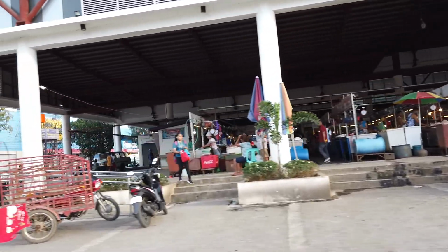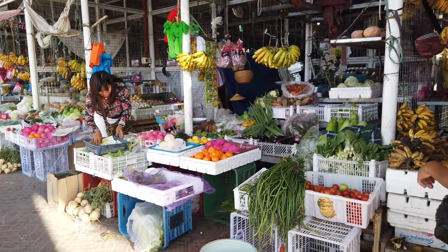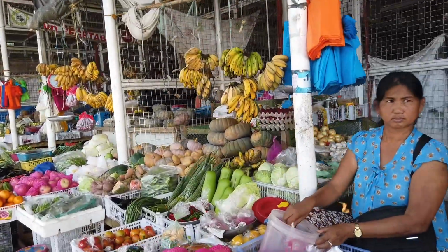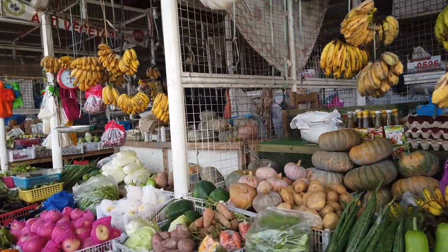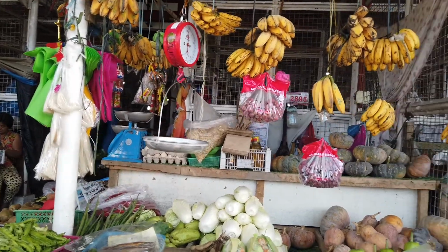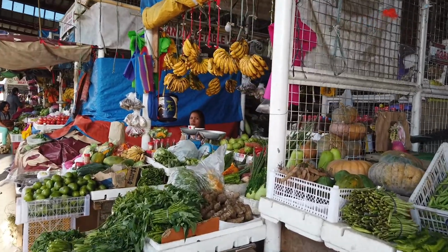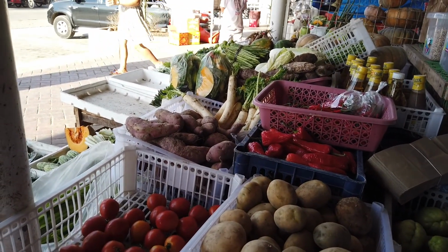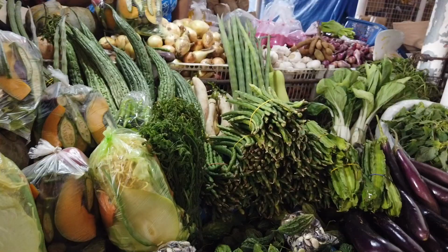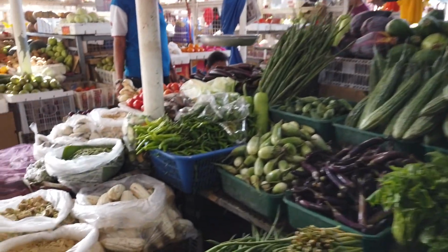It's huge. It's about a city block square. It's well designed. It's bright. It's clean. It's really nice. As you can see, there's a plethora of vegetables and fruits, and one of the reasons it's called the wet market is also because, as you'll see later, fresh meat, fish, seafood, poultry, anything you can imagine.